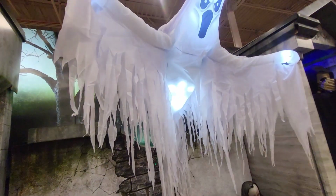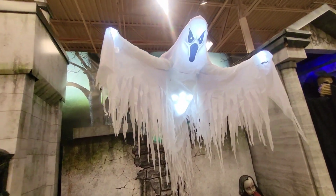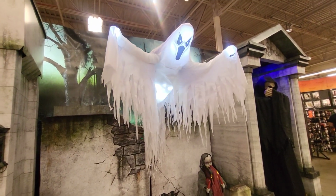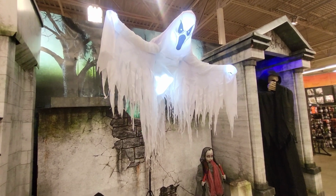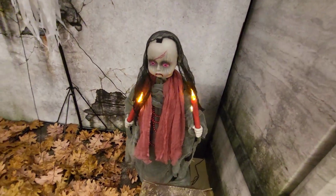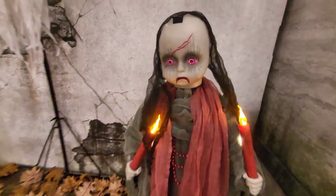Very cool. Alright, we got a ghost up here. He's lit up. He moves his arms around. He's pretty cool. At night, I bet that looks really cool, actually. In the daylight doesn't do justice, I'm sure. What's this little girl all about? She's got candlesticks.